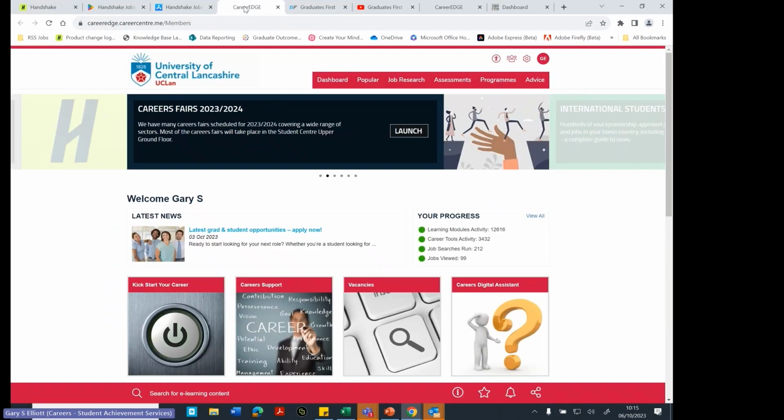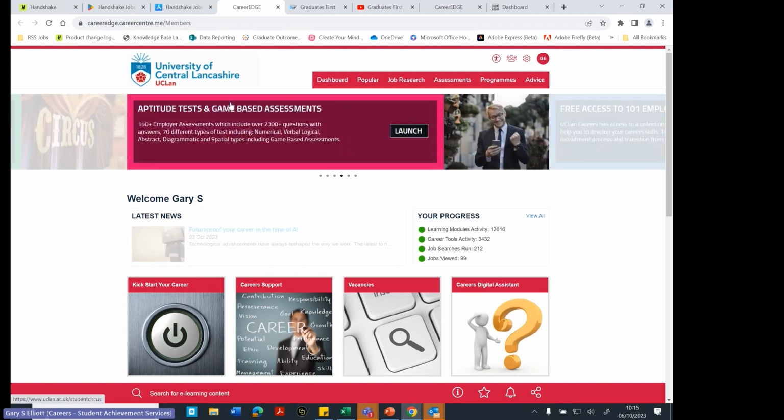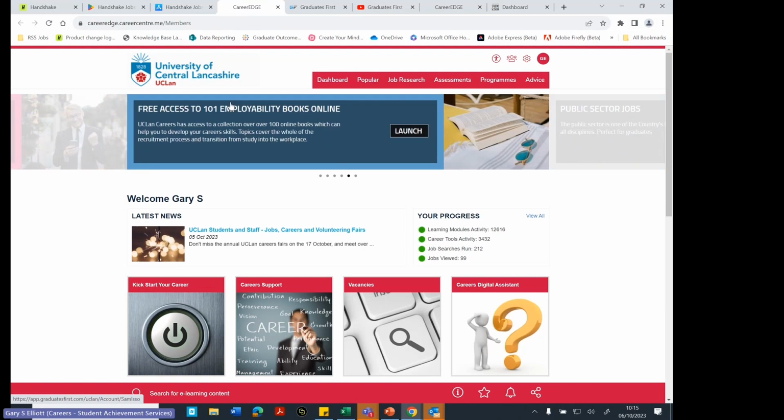So the next platform is Career Edge, and you can get to there by going to www.uclan.ac.uk/careeredge, one word. And this really is what we would call a resources platform, or a platform for more engagement with learning.